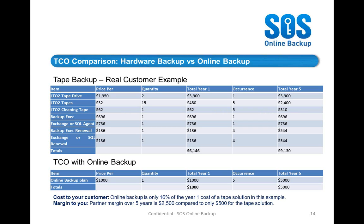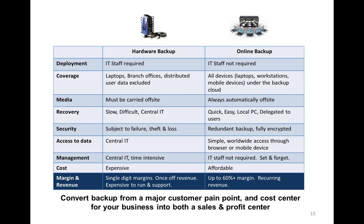So total revenue for you in this scenario, the partner, is $2,500 over a 5-year period, compared to just shy of $500 once off from selling the hardware-based solution. So not only is it a better backup at a better price for your customers, but it's also at a much richer margin for you, the partner. And so why do I keep saying it's a better backup? Well, let's look at some of the factors.